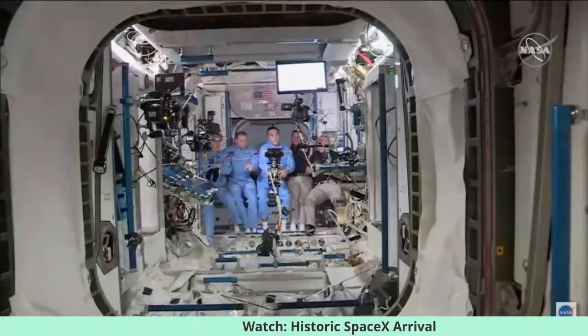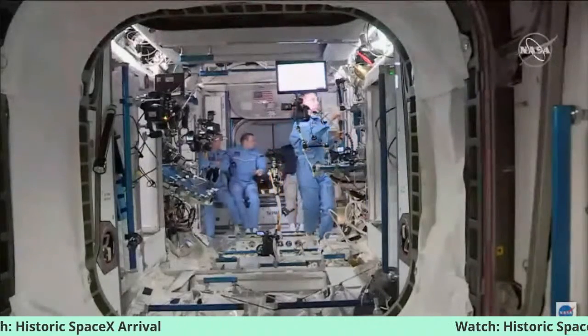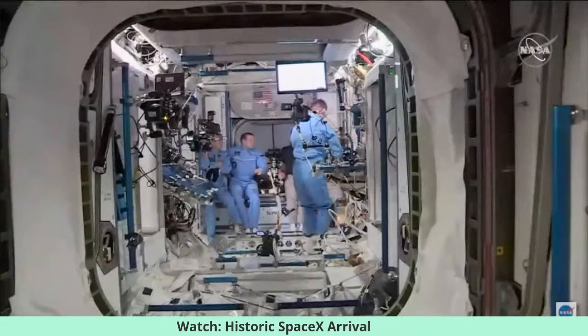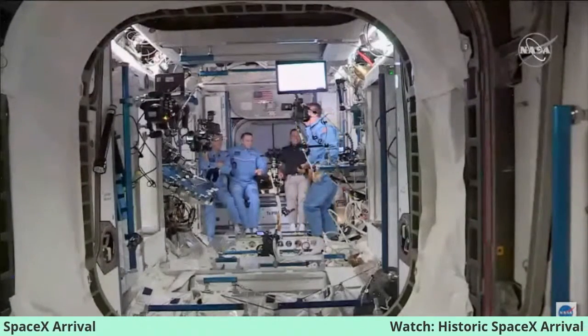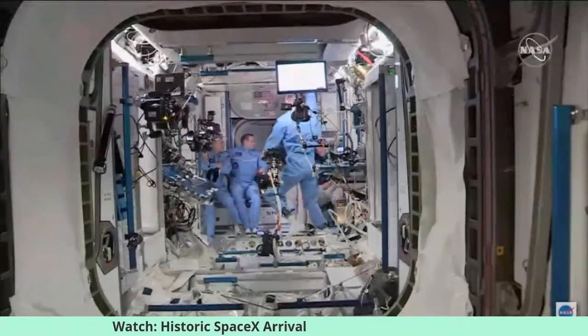Crew all gathered in front of the cameras at the Node 2 forward end of the International Space Station. Just behind them is the hatchway to the Crew Dragon on this Demo 2 mission. We're standing by for a welcome ceremony. We'll have VIPs here in Mission Control Houston ready to greet the crew.